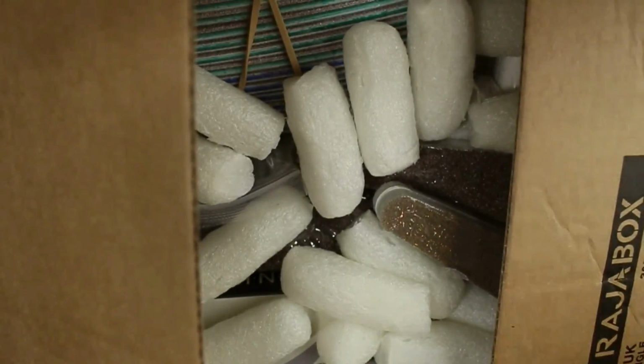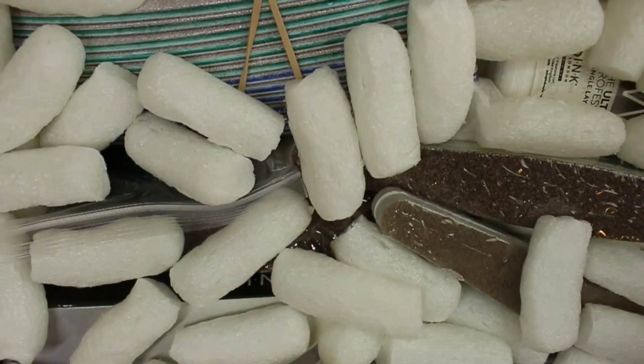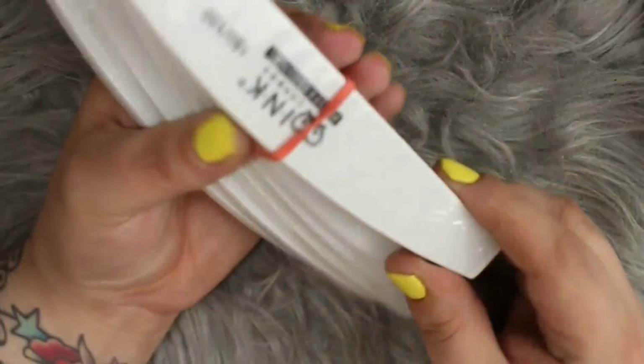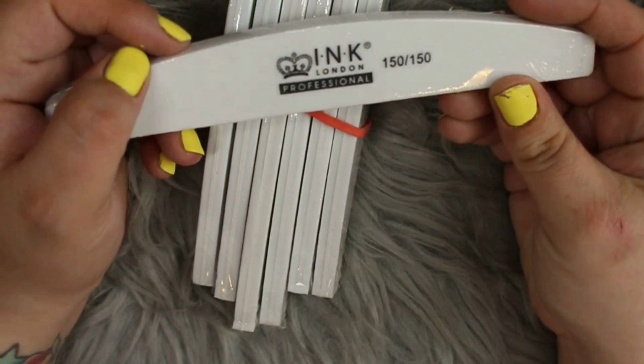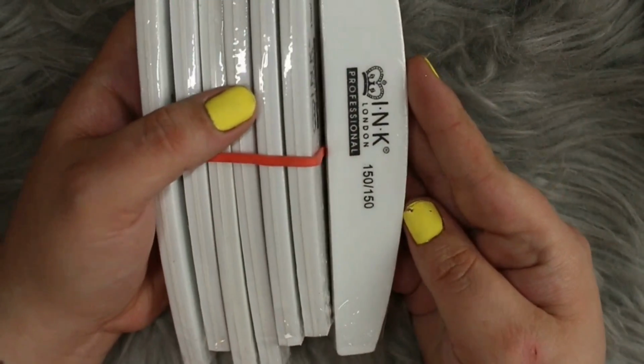So guys, we are now moving on to my Ink London purchases, and this is where I bought the bulk of the stuff I needed for my nail kit. As I've mentioned previously, I love using Ink London products, and this will probably be the system that I will be using on clients as well.